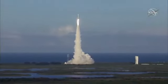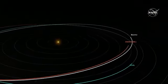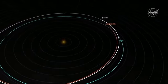So OSIRIS-REx launched in September of 2016 and arrived at Bennu in December of 2018. But after it arrived, it didn't just stay in orbit like most planetary missions. Why was that? Well, the short answer, Lauren, is that Bennu's gravity is much weaker than that of a planet like Mars or Jupiter. So flying in the vicinity of Bennu is more like a dance. It takes only tiny nudges to send OSIRIS-REx changing direction to execute the next flyby or to capture into orbit or whatever the next dance move is.